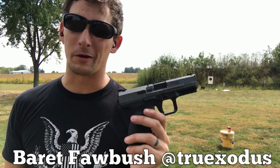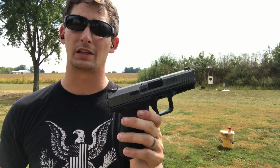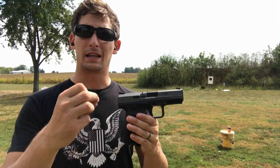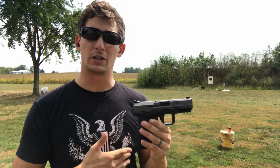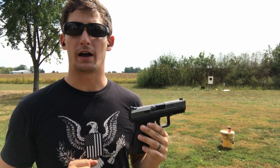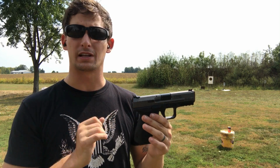Friends and family, welcome back as we continue our search for the best out-of-the-box striker fire pistol between $350 and $550. Today we have the Canik TP9SF Elite. We're going to look at the shootability of the gun, the reliability, and of course the price, which may surprise you. We're here at 25 yards and we're going to ask ourselves the question, how well does the gun help me be accurate, precise at 25 yards, given the trigger pull and the sights, what the sights are communicating to me.